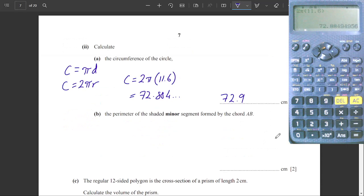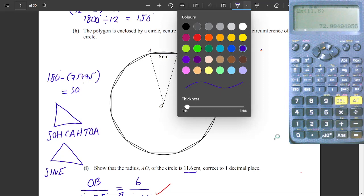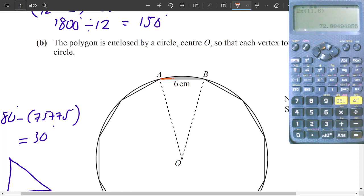Question 4b, part 2b. Okay, the perimeter of the shaded minor segment formed by the chord AB. This is a confusing amount of words. But they did shade it for us there. So what we're talking about here is the perimeter. I'm going to have to zoom in a little bit, because they don't make it easy. Of this part. So we've got the 6 centimeters going across. And then we've got the arc there.